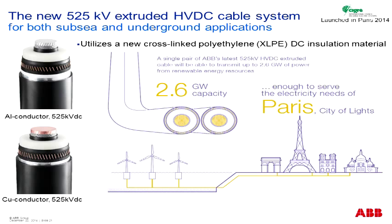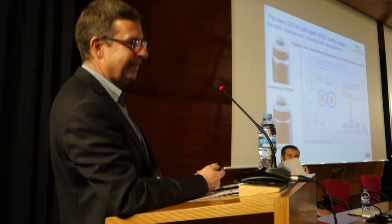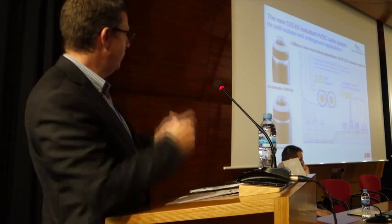And that is the power consumption of the whole of Paris. And these cables are really small. You could look at them, and they are about this big. So two of these cables is the power for a whole Paris. So for me, I think it's amazing that we could actually transmit so much power in so little area.